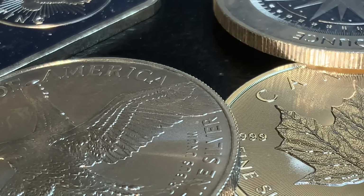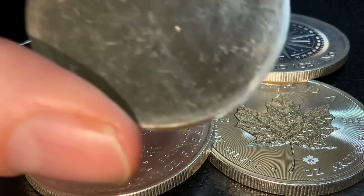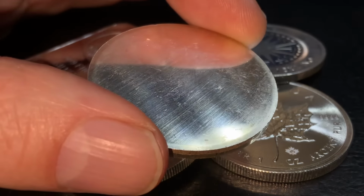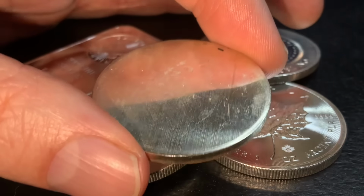If you want to see a real generic round, here it is. And this is technically a blank. There's nothing stamped on it at all. I got that at my local coin shop some time ago for right around spot price. And this is a clue as to what I'm buying right now, by the way. But a little technical detail here: this is technically a blank.